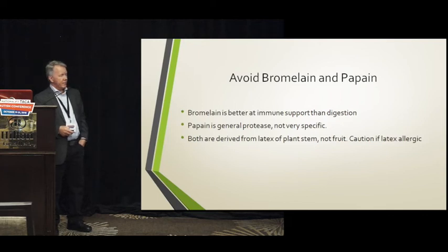It's in the fruit, but the bromelain you find in an enzyme supplement is actually derived from the plant stem, from the latex of the plant stem. And the same thing with papain, which is derived from papaya. There's a lot more of these enzymes in the latex of the plant than in the fruit. So commercial enzyme producers use the latex.